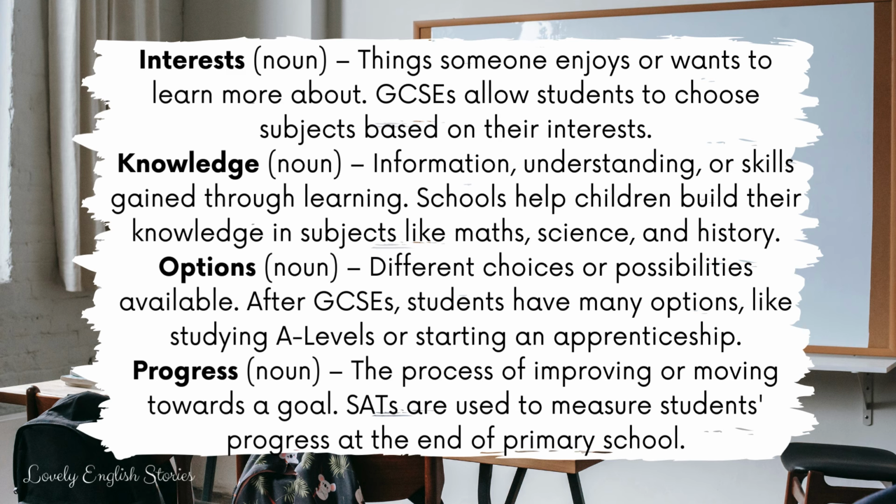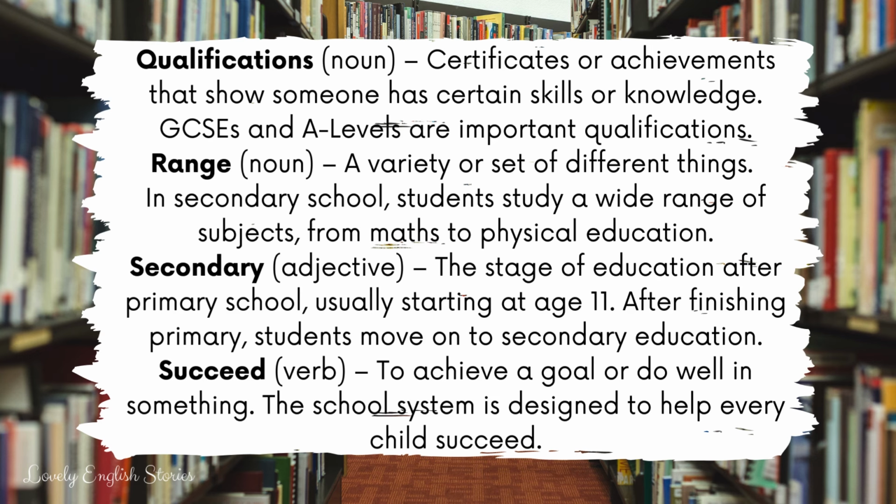Progress. Progress is the process of improving and moving forward towards completing a goal. SATs are used to measure a student's progress at the end of primary school. Qualifications. These are certificates or achievements that show someone has certain skills or knowledge. GCSEs and A-levels, for example, are important qualifications.